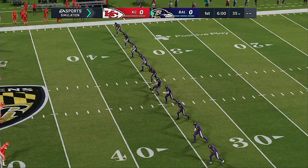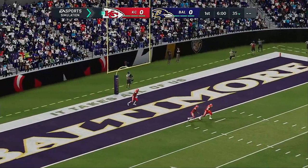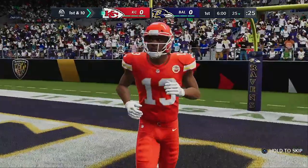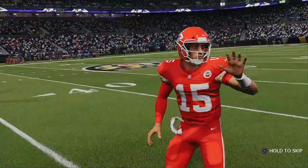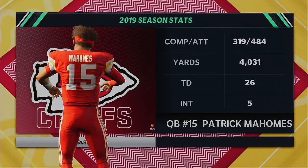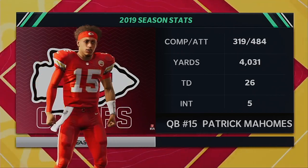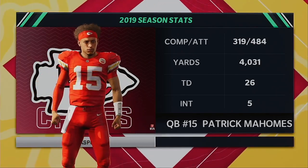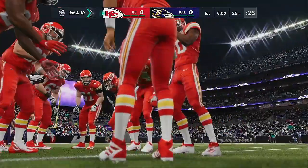Justin Tucker set to boom this one away. And off we go from M&T Bank Stadium. The KC offense set to go, led as always by the gunslinger, a former MVP in this league. It's Patrick Mahomes. We know the arm strength is certainly there. He's got a big-time cannon for an arm, and that's not a surprise. He's the son of a former major league pitcher, so the bloodlines come into play.